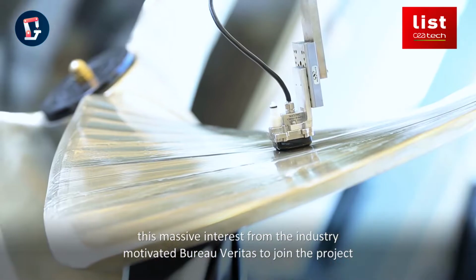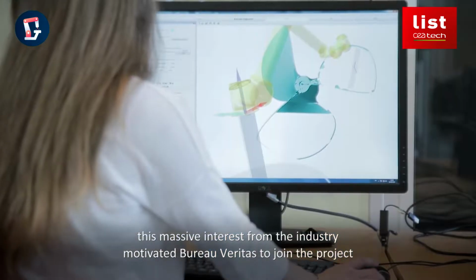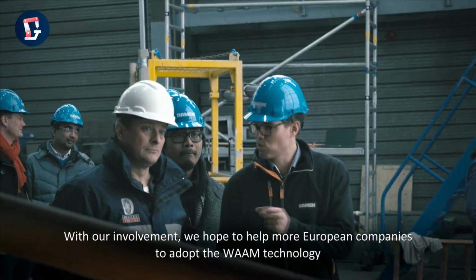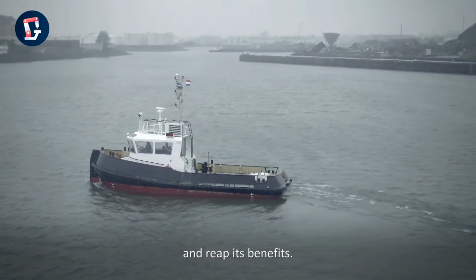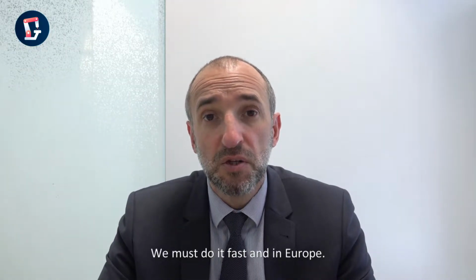This massive interest from the industry motivated Bureau Veritas to join the project and write manufacturing and qualification guidelines for the industry. With our involvement, we hope to help more European companies to adopt the WAAM technology and reap its benefits. We must do it fast and in Europe.